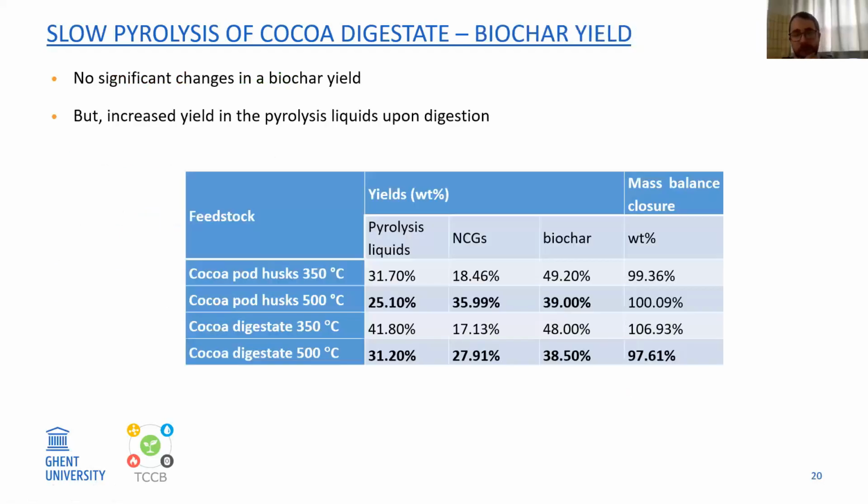These are the yields we have here. The yields in your pyrolysis liquids, in biochar and non-condensable gases, upon pyrolysis at 350 degrees and 500 degrees. So it shows these two temperatures to do slow pyrolysis.